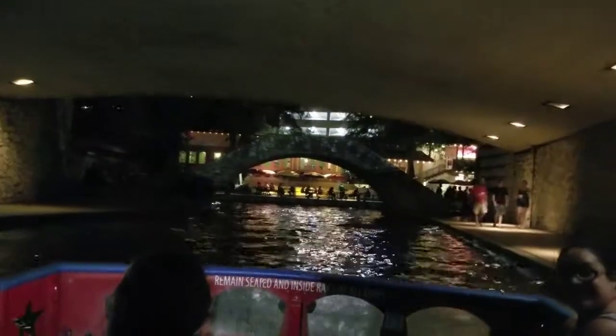Make a left turn. We're gonna cover the McGuire section of the river first, and then make our way back over here. It's a sharp turn, right? There we go, we got it.